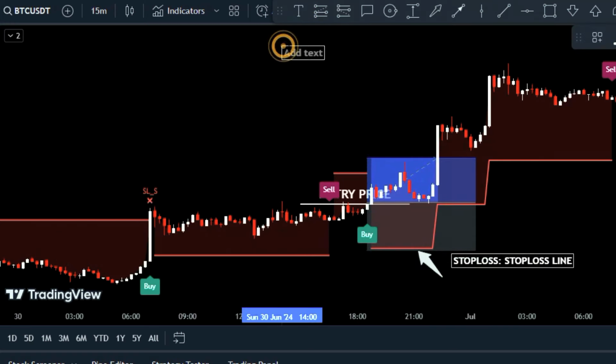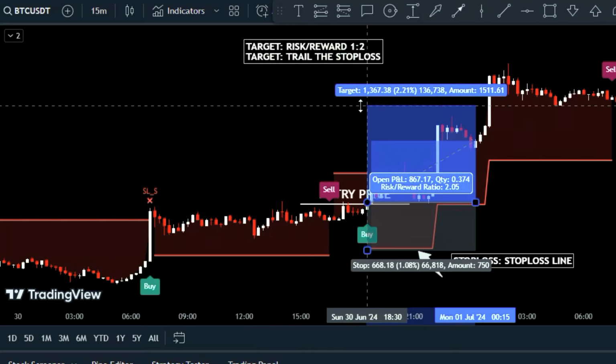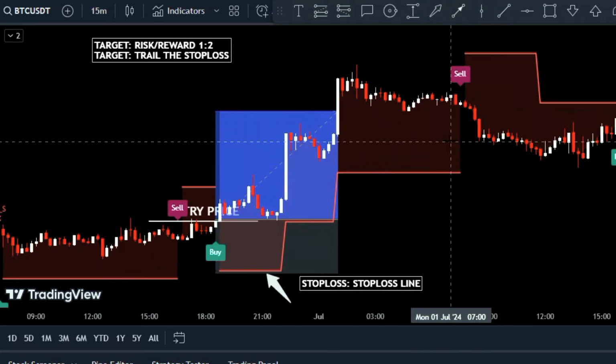And when it comes to setting a profit target, you've got a couple of options. One method is to make your target 2 times greater than the distance between your entry level and stop loss level. The second option is to trail your stop loss by using the indicator's stop loss line, keeping you in control.